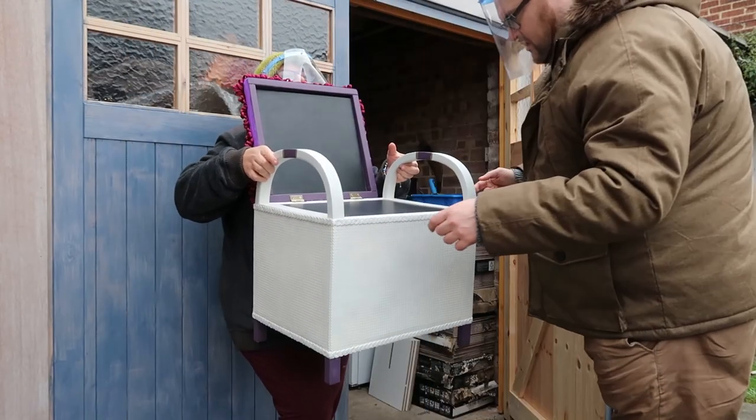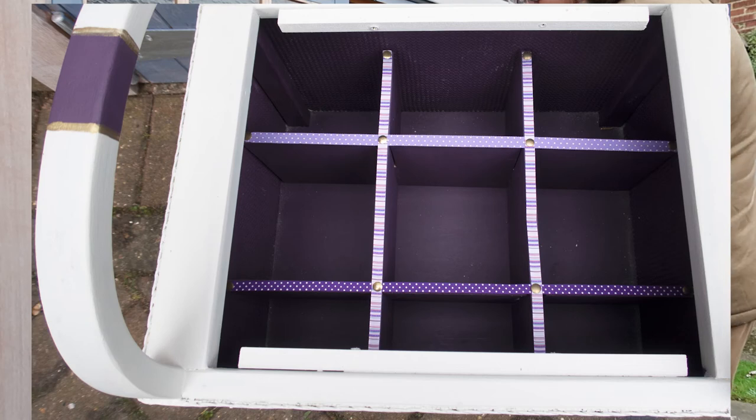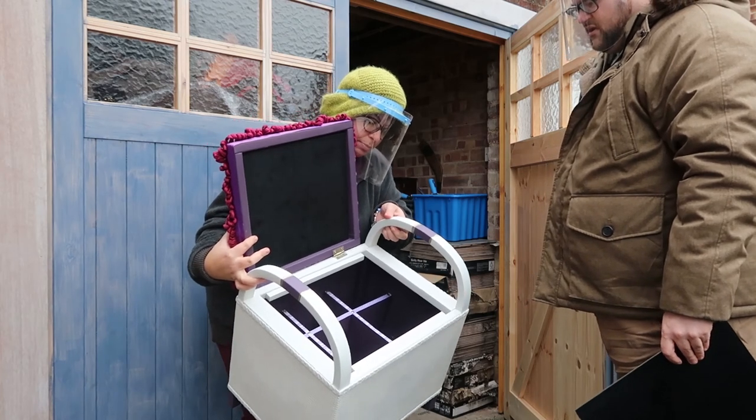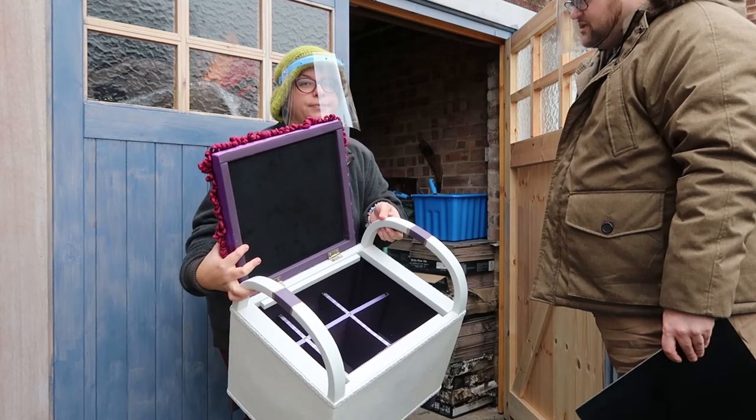Take the top bit out. It's all sectioned in between. This bit comes off. So basically, what looks good inside, what happened was I built it all, and then I couldn't get it in. Oh crap! Did you not want to build it inside?